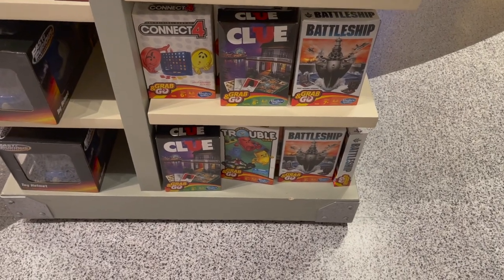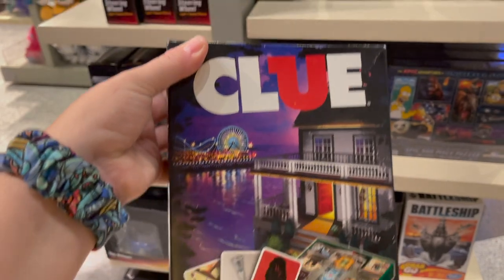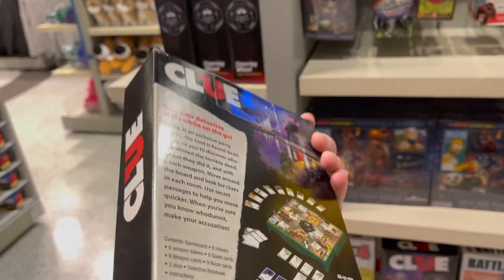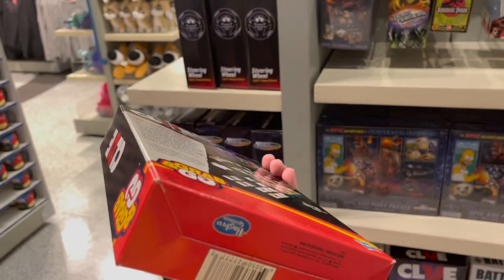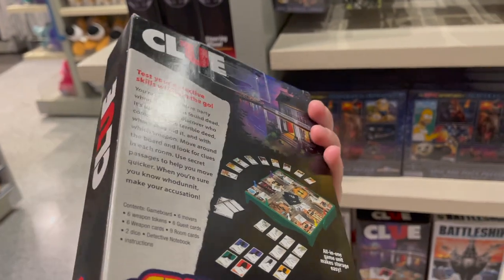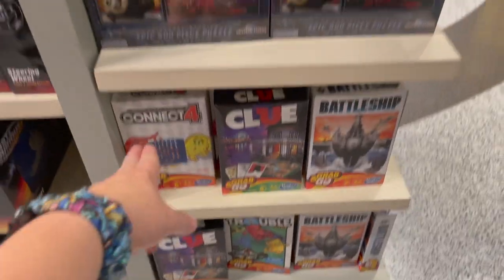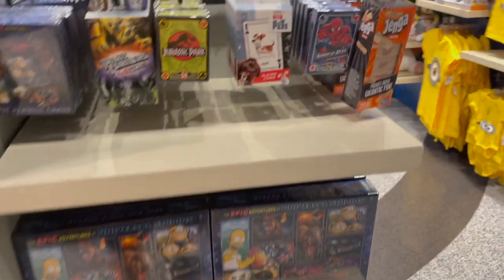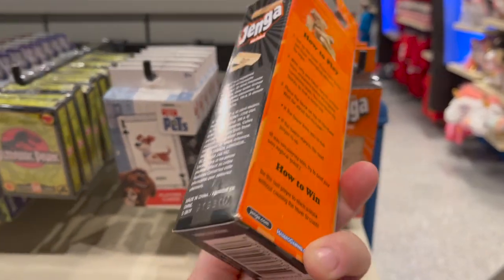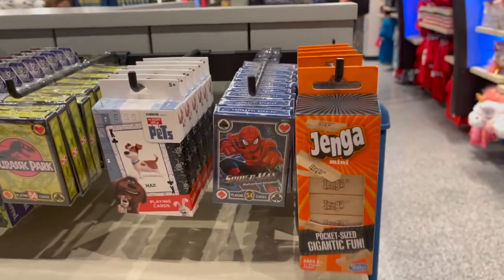Oh, this is cool. These are called grab and go games. These are like mini versions of the big games that fold up. They're travel games. I haven't seen travel games in forever. They are so cheap. They're only 10 bucks. They have Battleship, Trouble. Oh my God, I love Trouble. Connect Four. I love Connect Four. They even have mini Jenga. That's hysterical. Oh my gosh. Same, 10 bucks.